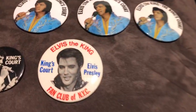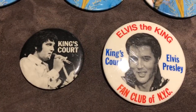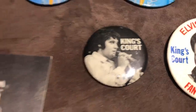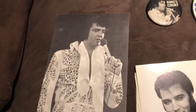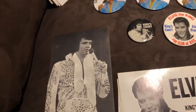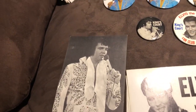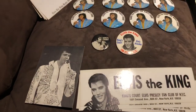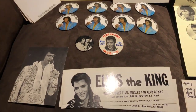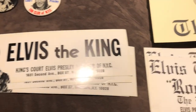This button, we're down to the 2, my mom's and dad's. Same thing with this button. We're down to 2. This was a postcard, not a postcard, but a picture that was printed, a Jim Morris original that was sent out to fans. This was actually the night my mom got her sweat stained scarf from the Coliseum in '73. June, what was that, the 23rd? June 23rd. And these are the bumper stickers we have left.